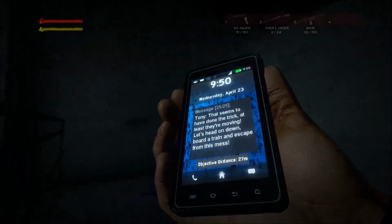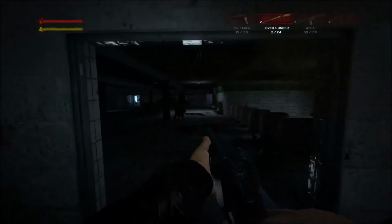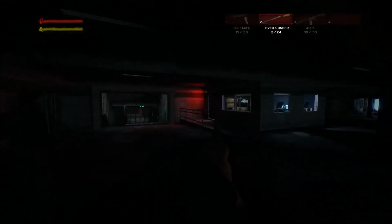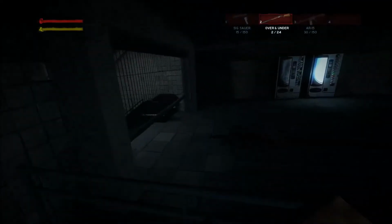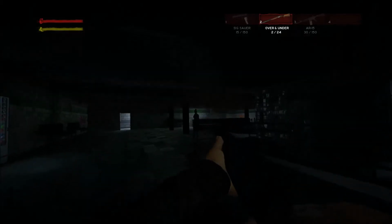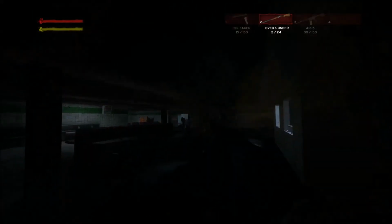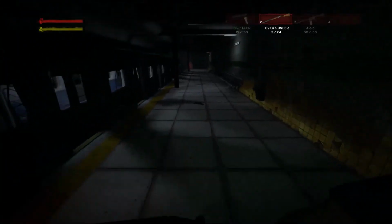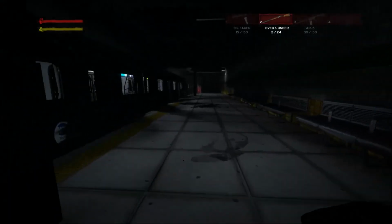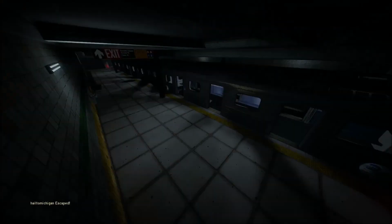Alright, now that all the generators are up, the gate should start raising. You don't have to hit the button again. Once the gate has risen enough for you to get through, all you have to do is run to the end and jump in the subway door that is open. And you have escaped.